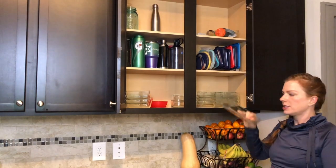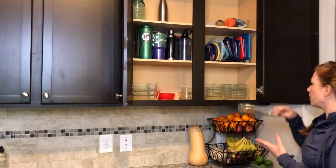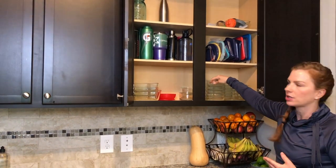This in particular is what we do our lunches in. We do a lot of batch cooking, or not even so much batch cooking. We take what we made for dinner and then put it in a container for the next day for lunch. This happens to be a pretty decent size for a meal for an adult, so we use these all the time. We have a number of them, as you can see. Most of them are clean right now.